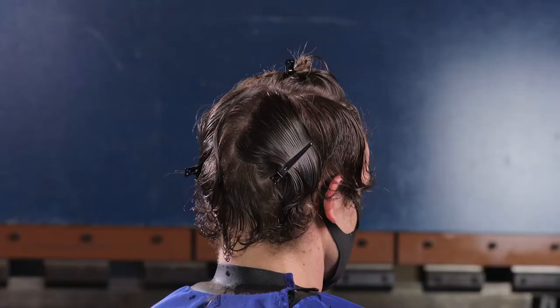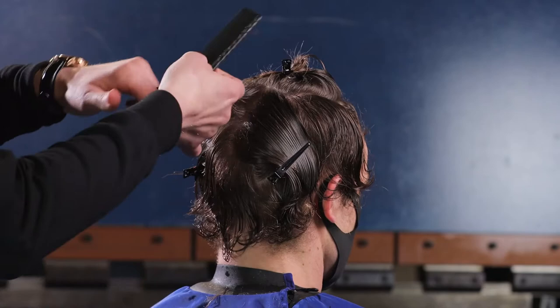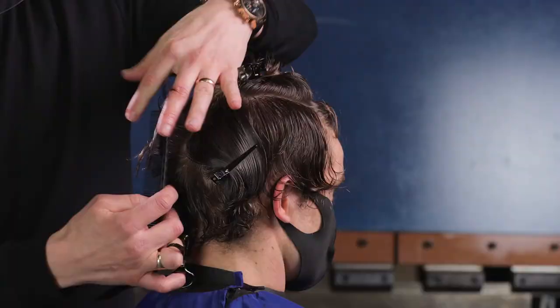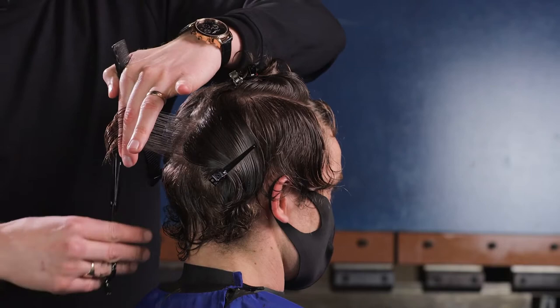For this area, we need to analyze the length from below because this needs to overlap the disconnection. So we're going to subdivide, taking away more of the top area. We're going to be working above our fingers to create more of a layering technique. We're going to find where the guide is below and we're just going to jump probably just near enough an inch above. Cut it blunt and then chip in.